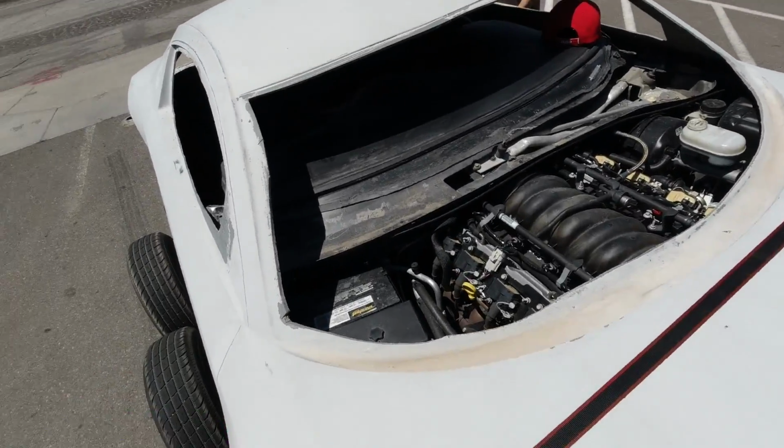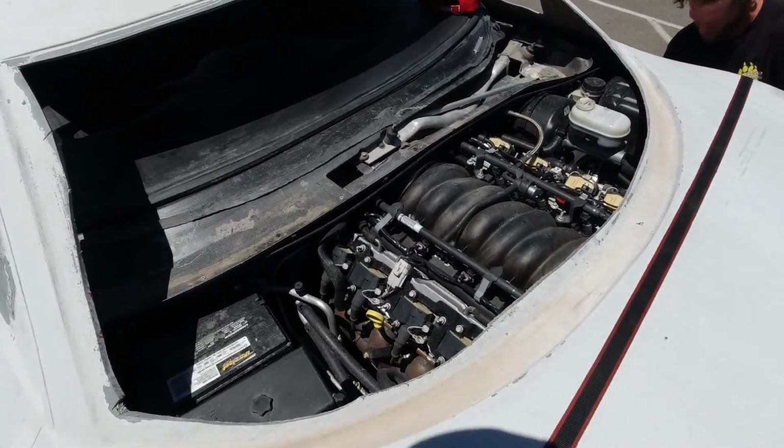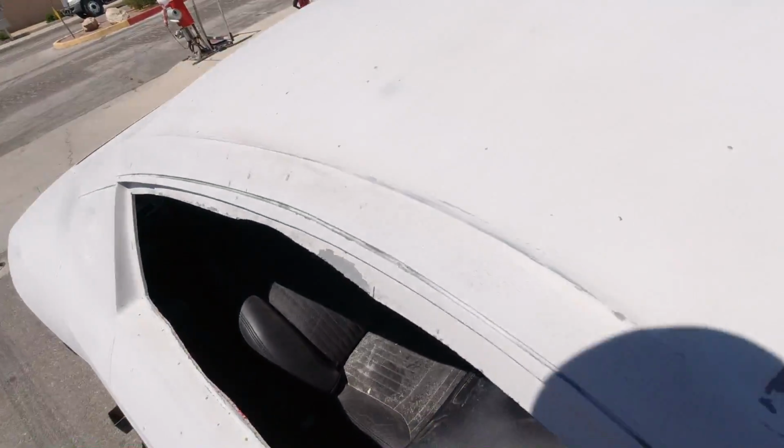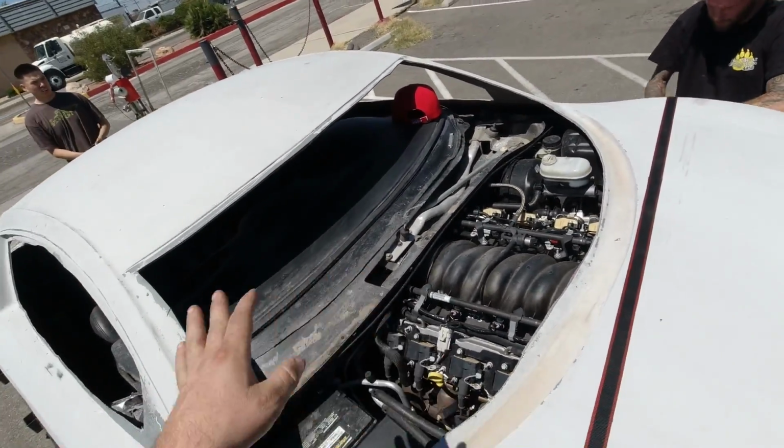This is a 2001, right? 2000 Corvette. So, it currently has a 5.7 manual transmission. So, it's got all your Corvette stuff. Runs, drives, everything works just fine. This thing will tear it up.